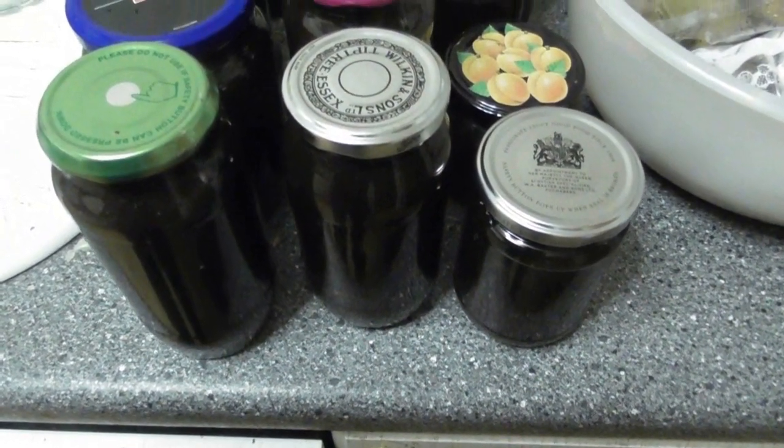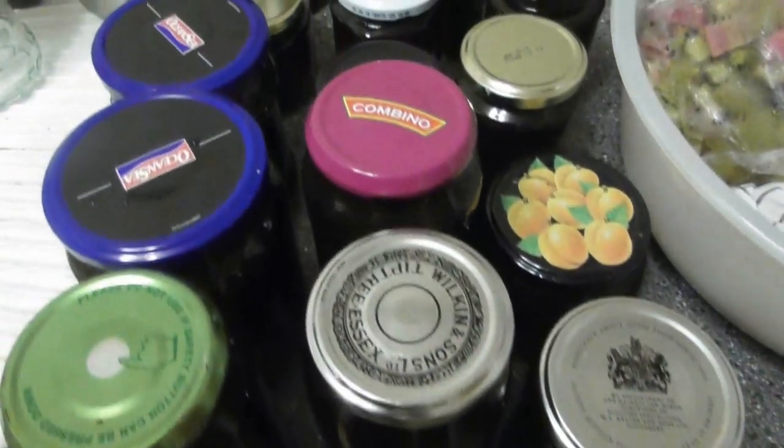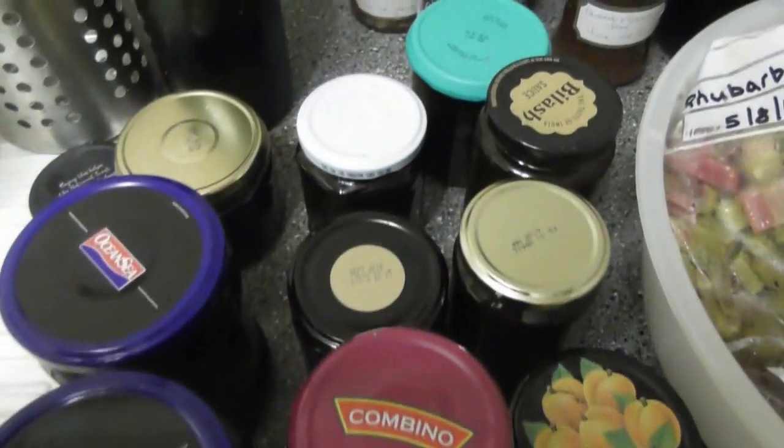Okay, I've now finished making the chutney, and 13 jars, so that will keep us going for a while. It is Friday the 30th of November 2018.